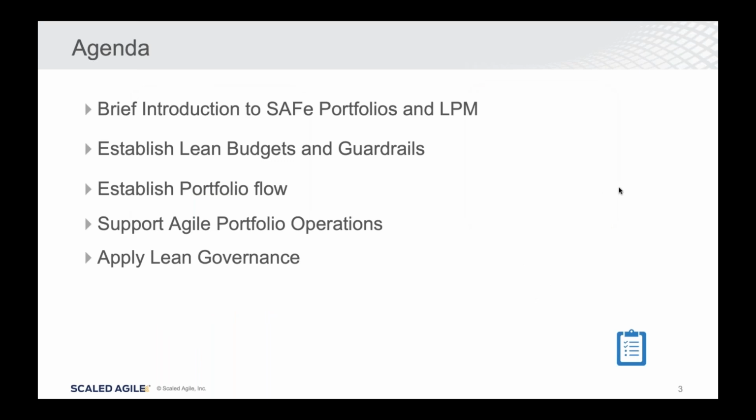Here's our agenda for the day. Okay, let's go ahead and get started. These are some of the things that we're going to be talking about today. LPM is a huge topic. We don't have nearly enough time to get into depth on a lot of things. We're going to try and cover a few items in some depth today. I highly encourage you, if you haven't already, to look at the SAFe website and read more about lean portfolio management. These are some of the things we're going to talk about today: budgeting and guardrails, portfolio flow, operations, and governance. Well, let's go ahead and get into it.